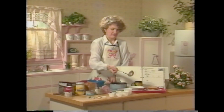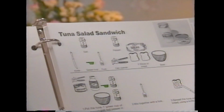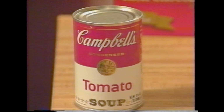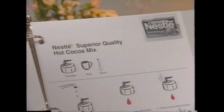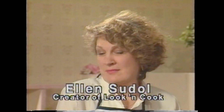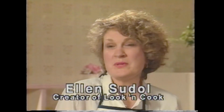This meal came from recipes in the Look and Cook cookbook. What's Look and Cook? A picture cookbook you can use without knowing how to read. It was created by Ellen Sudol, who's taught home economics for over 15 years to adults with developmental disabilities.